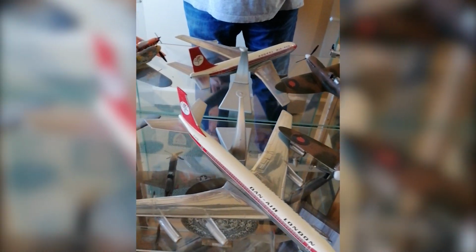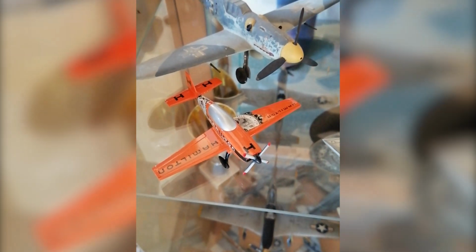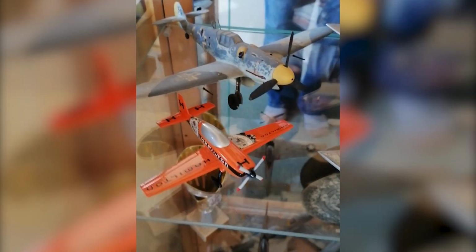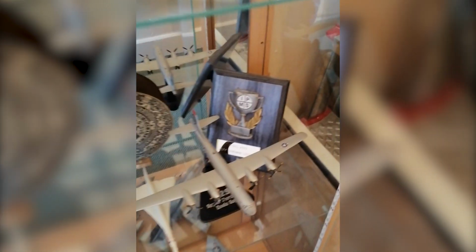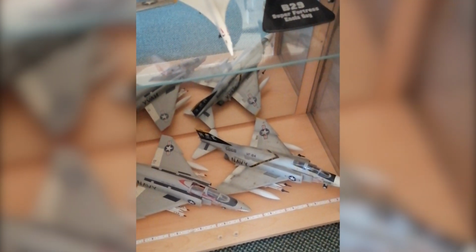Model of a Spitfire, again nearly finished. BF 109. Now that little plane there is die cast, and it was not a retail item. It was actually because I bought a Hamilton watch, I got the aircraft. There's a couple of awards in there from competitions I've done. Down the bottom there, a couple of Air Force Phantoms. Just close that up.